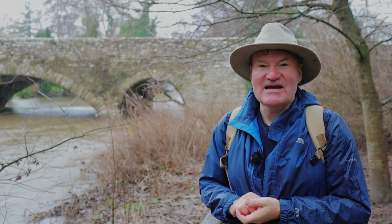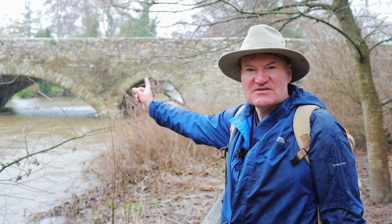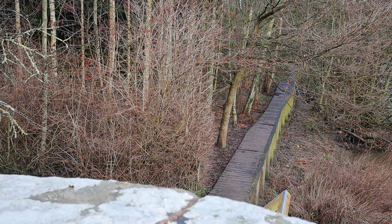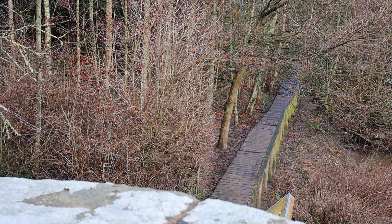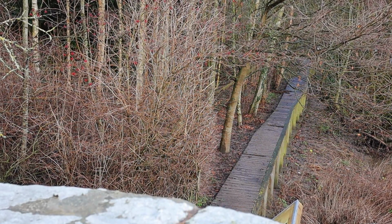Well, what a stunning location this is. This is the River Arrow with its beautiful bridge. I'm currently standing in what is known as a wet woodland. Actually, it wasn't done by Herefordshire Wildlife Trust. It was done off the own bat of Pembridge Parish Council, I believe.